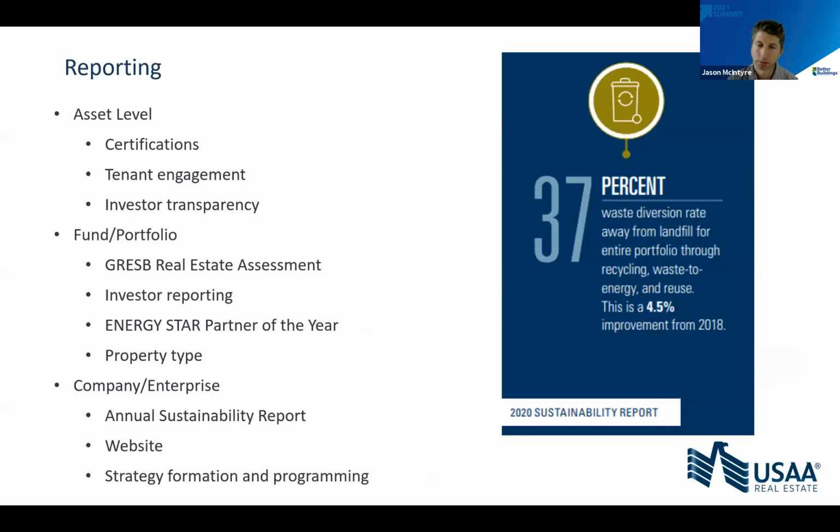Here, I'll talk a little bit about reporting. We do an annual sustainability report. We report at a property level, certainly for things like certifications and tenant engagement. A lot of tenants may have a green team, or there's inevitably a handful of people in our buildings, probably most of the folks on this call, who are really passionate about waste. They'll come to the property manager and say, hey, I'm seeing a lot of recycling contamination. What can we do to help? And they kind of drive it from inside.